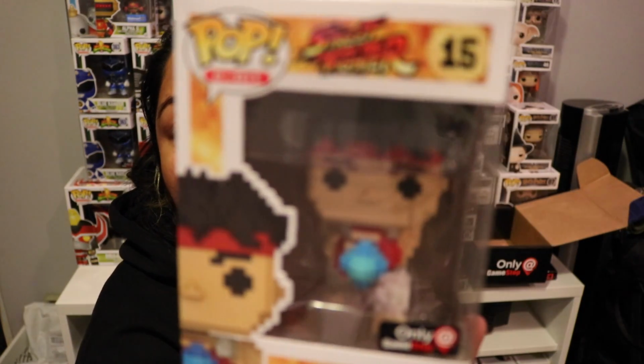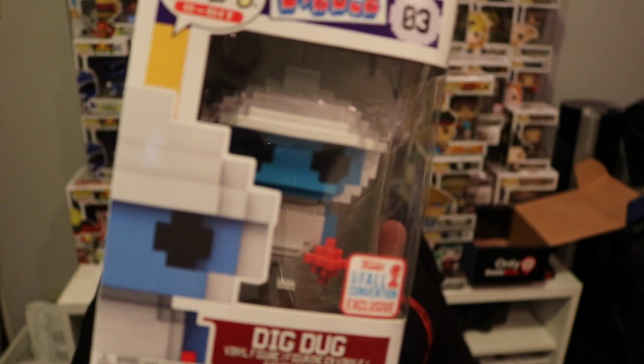Pretty stoked I got Raiden and Joker. Since I have three, I think I need Mega Man and Predator. I'll see if I go back to that GameStop and hopefully the guy's there. And maybe they can get me the Predator and the Mega Man one. So I can just finish off that collection, I guess. So I have Raiden, Joker, and from a previous video, I got Ryu. Then my first 8-bit figure is Dig Dug from New York Comic Con.